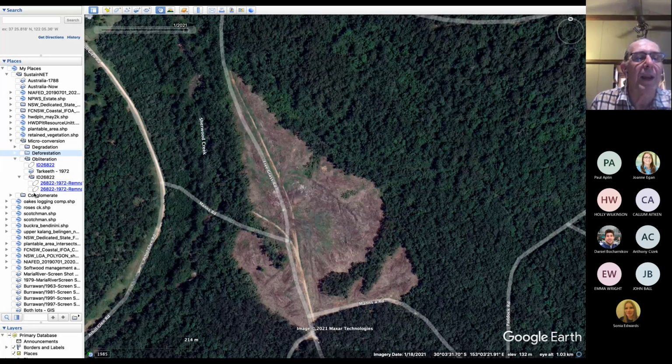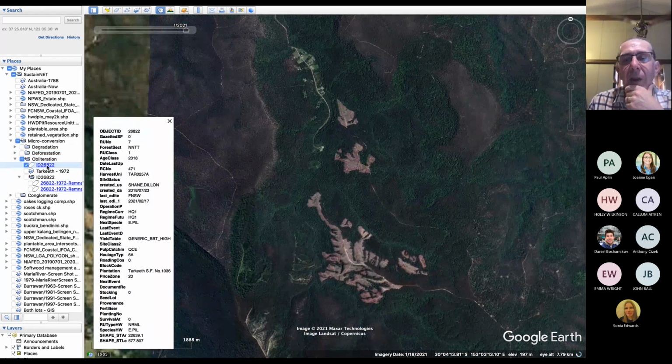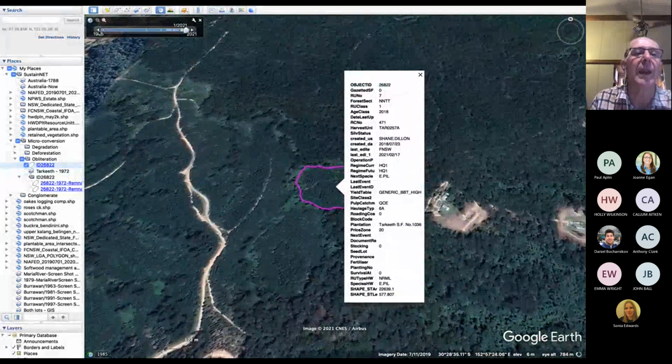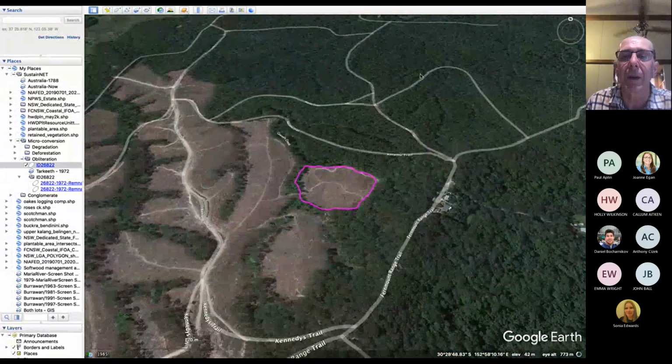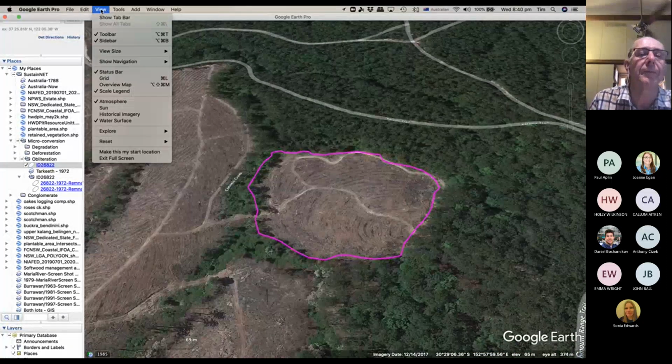And then just lastly, the final category of what I call microconversion, beyond degradation and deforestation, is what I technically refer to as obliteration. So this is an area further south. This is just 5 kilometers from where I live. It's one tiny plantation unit in an area called Tarkeith State Forest. And I want to show you what's happened here.